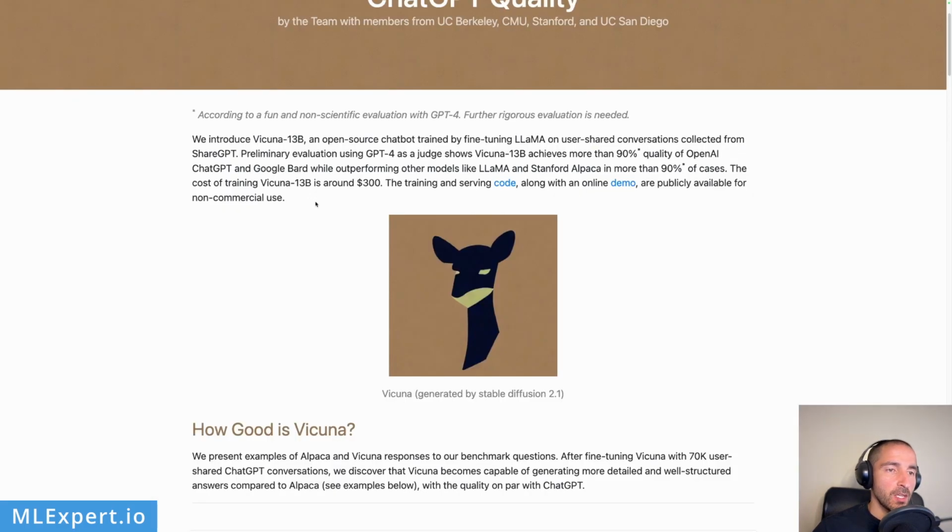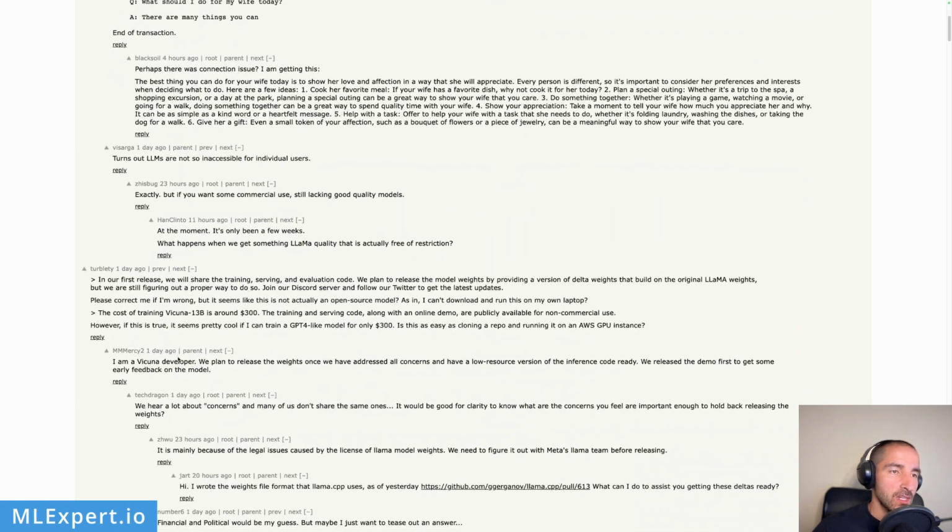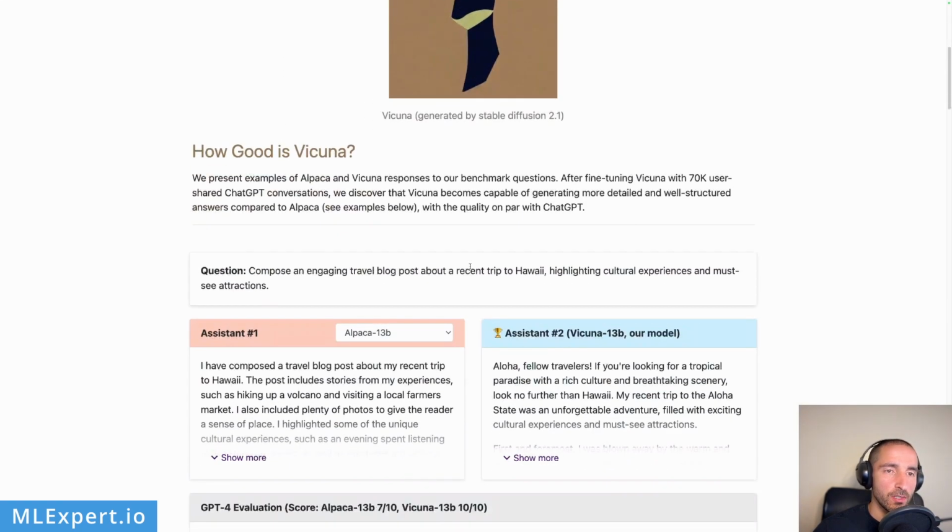But yeah, one important thing is that on Hacker News, this model is exploding right now. And it looks like one of the developers is talking about the release of the weights. Once they have addressed all concerns, they have a low resource version of the inference code ready. So yeah, they're probably going to work a bit more on the inference side, probably try to speed it up, and then they're going to release the weights, hopefully. So let's go right here, still the official Vicuna site.